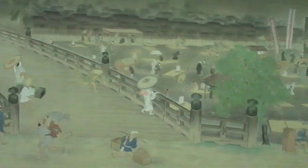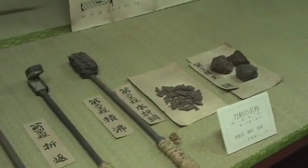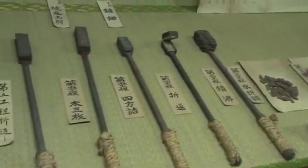It's an old watercolor, it looks like. Maybe people playing, that's not the same bridge though. This almost looks like it has graduations, but I don't think that's what those are for. It may illustrate the process, or at least the stages of the process of creating a sword. I don't know.